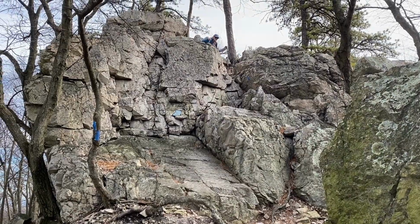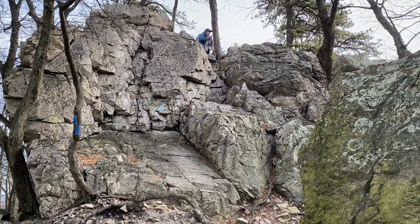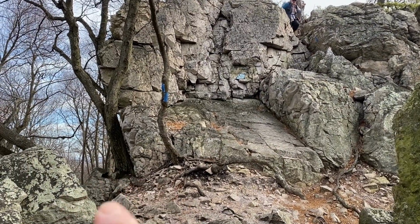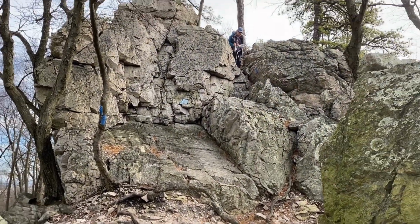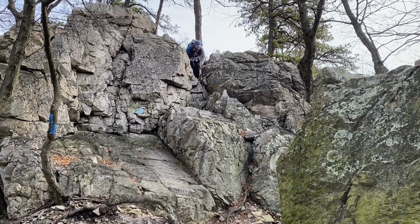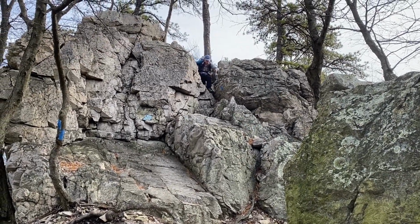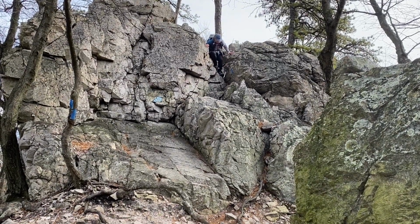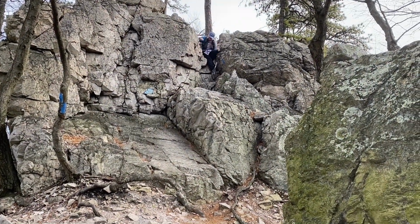You don't have to do this. What Shannon's doing, you don't have to do this. You can go around over this way and around the bottom part of this giant boulder. But if you like bouldering and this is fun to you, then they've marked it the best way to do it for you. Which is nice because Shannon likes doing this kind of stuff.